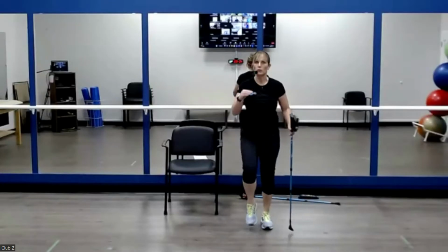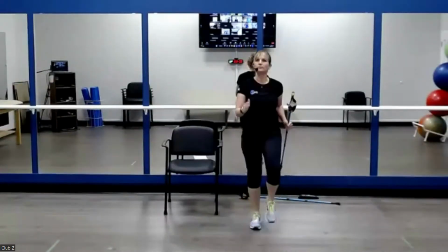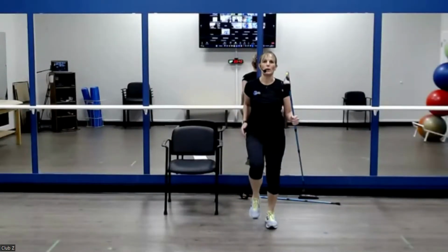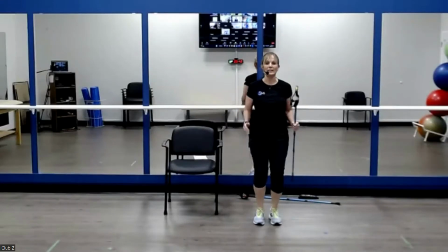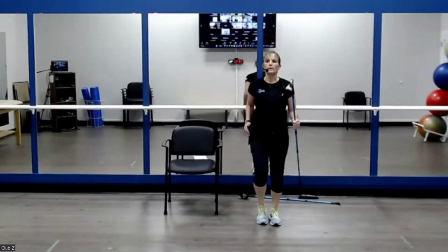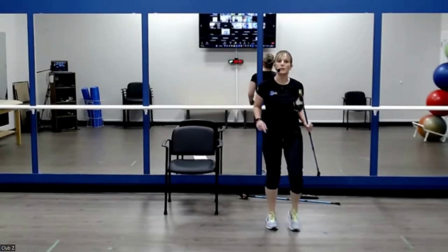If you've got your pole, just hold it at the side. You can just hold it in your hand and let your arms swing naturally. There we go. Give your brain a little break just for a moment. Good. Hold for another 10 seconds here. So just stepping on the spot. Very good. Now, in 5 seconds, we're going to take 2 side steps to the left.